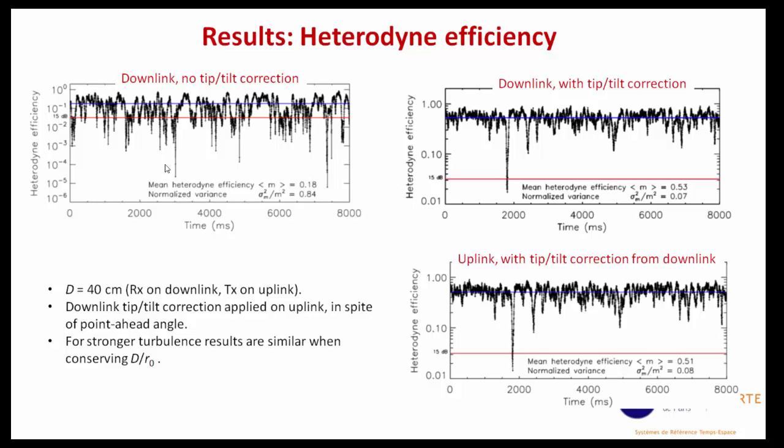And now the other interesting thing we found out is what you see on the bottom right-hand panel. There you have the uplink with a pointer head angle. So what we do here is we take the tip tilt correction that we measured on the downlink, so how the phase was tipped and tilted on the signal that came down, and apply it as a pre-compensation onto the uplink, which is sent up with a different angle by 63 microradians.